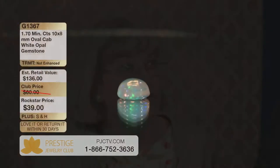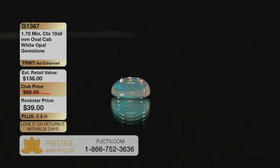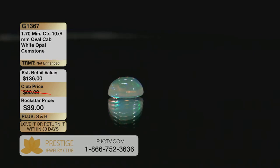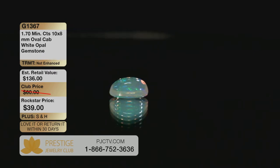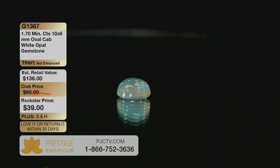So in our case, we have men on the ground in a number of places around the world. They buy the stones directly from the miners or from the mining companies, and then they bring it to us in our factory. In our factory, we have everything under one roof, whether it's the gem cutting, the designing, the model making, the casting, the jewelry making, or the setting. Everything is done in one place, and the final polishing, of course.